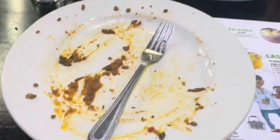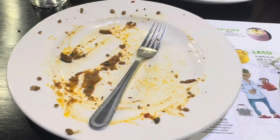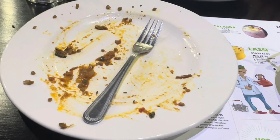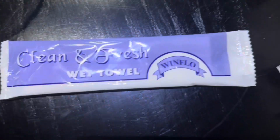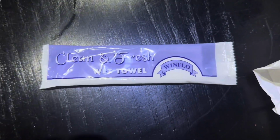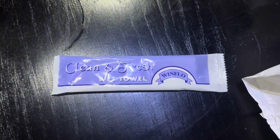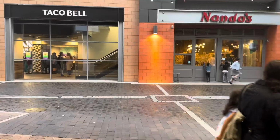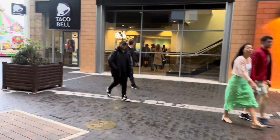Very good. Guys, I've just finished my meal and that was really good. Really nice. It's actually the first time I've come to Shere Khan's and it was really nice food. Guys, we also received a fresh wet towel, which is good. And just to let you know as well, the service has been fantastic in Shere Khan. Then guys, the food in Shere Khan was absolutely amazing.